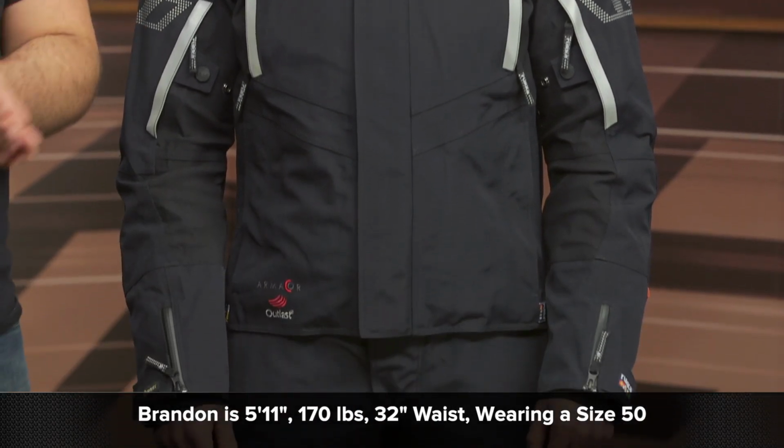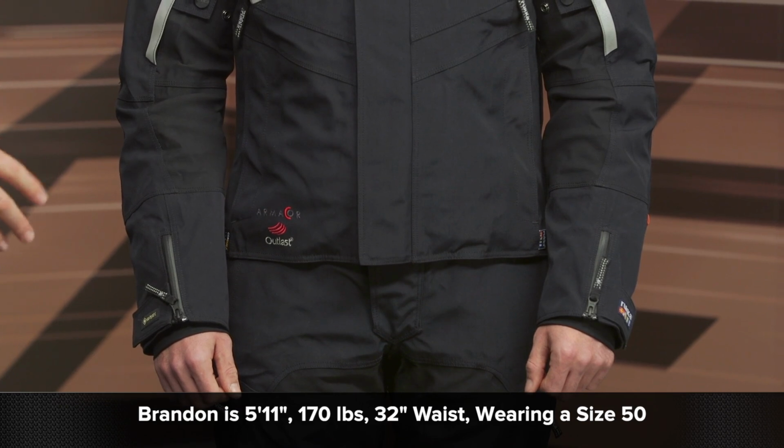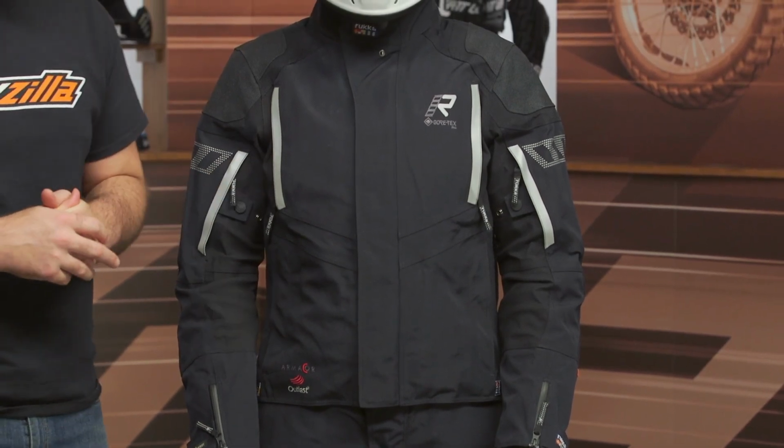According to the size chart, he should be in about between a 46 and a 48. He would actually fit perfectly in a 48. But we only had a size 50 here to use, so if the gear looks like it fits a little bit big on him, it does. So I would say that if you're looking at the size chart and you find yourself between two sizes, you want to size up. And again, like I said, Brandon, with his measurements, would be perfect in a size 48.